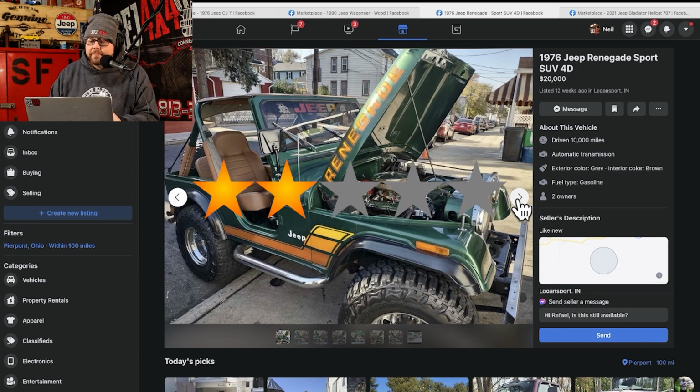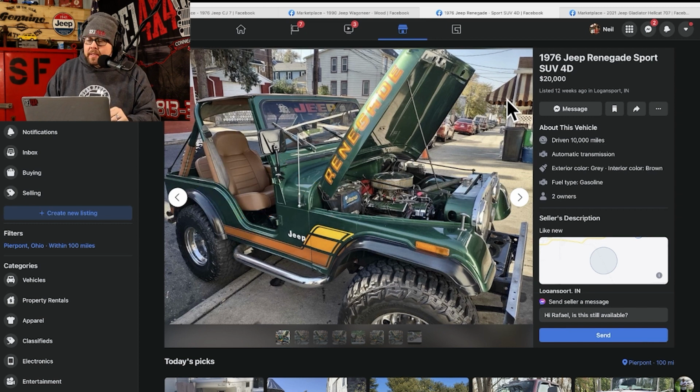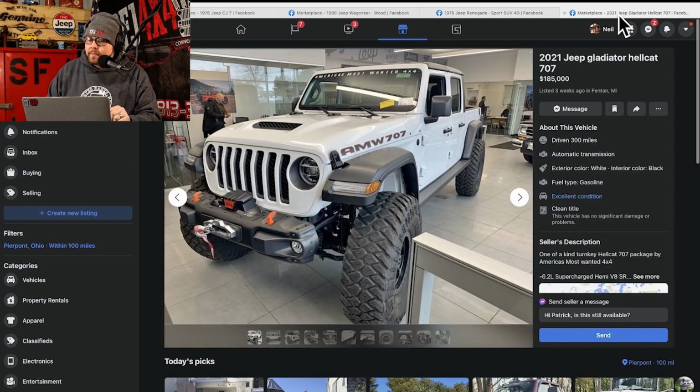2 out of 5. There's so much there, and the colors are there, and it's hot, and it's fun, but I don't know anything about the Jeep. So much potential.